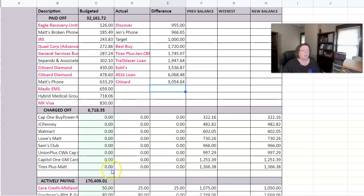Then we have our charged off section, and this is for old credit card accounts of Matt's. All of these happen to be his. Again, this was a request of his. He didn't want to focus on these. They're already long gone, they're not with the original creditors anymore. And so we will focus on these later, but for now, we are not focusing on them. I just keep them here as a reminder that we have to deal with them because I don't want to lose sight of them.